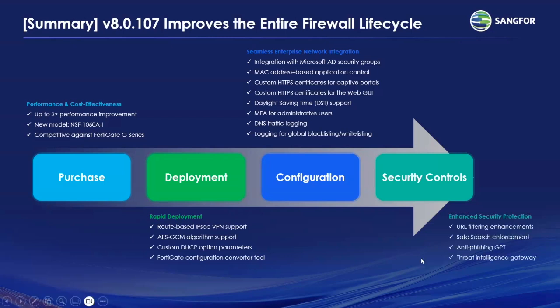We are enhancing our URL filtering capabilities. Safe search enforcement is available now. Anti-phishing GPT, I already explained to you how it will work. And then we will have the threat intelligence gateway, which is getting richer and more enriched. So in addition to our cloud-based Neural-X, we will also get the local POP for the threat intelligence gateway for different locations.